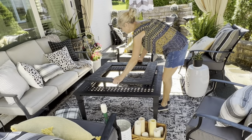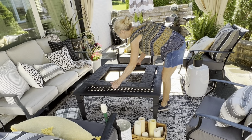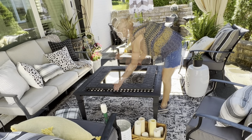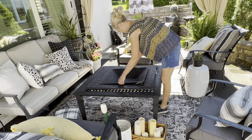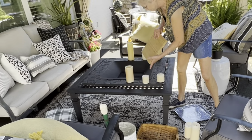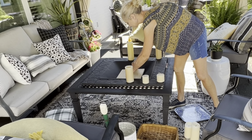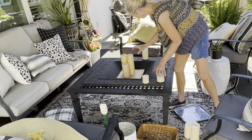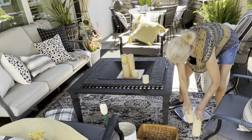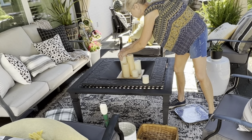When I bought the table, it was missing the fire pan, so I incorporated a pan from a different fireplace. It looks a little odd, but it works. To make it look nicer when we don't have a fire going, I added some candles on an old cutting board that fits perfectly in the hole.